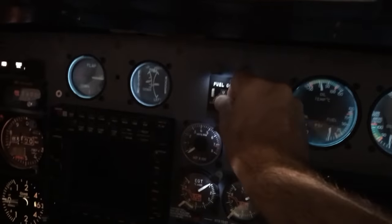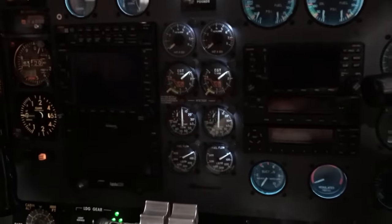Which is what we normally carry. The plane burns about 600 pounds an hour.